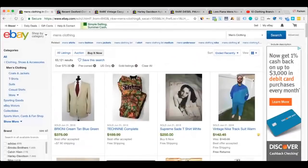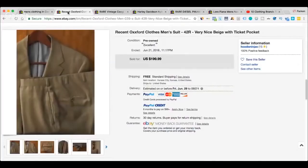Let's get into the next clothing brand. This is a brand that's very interesting. Okay. The brand is Oxxford Clothes. Now, when you're looking this up in the sold listings, don't forget to type in the two X's. I think there's something that's Oxford Clothes with one X, if I remember, something similar. But look up this brand right here, Oxxford Clothes.